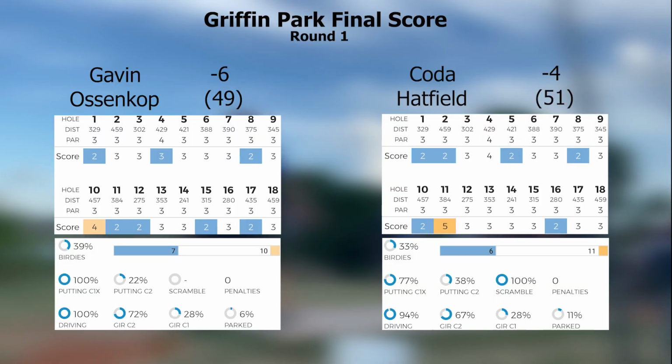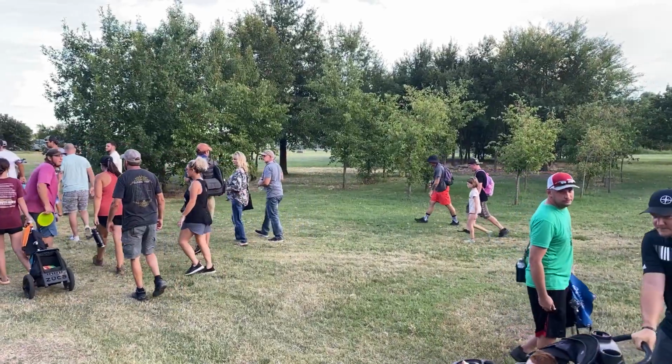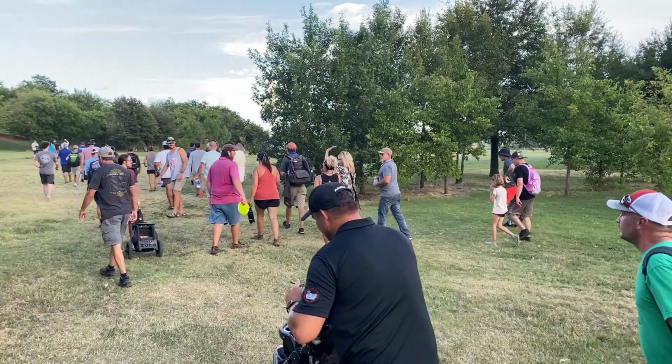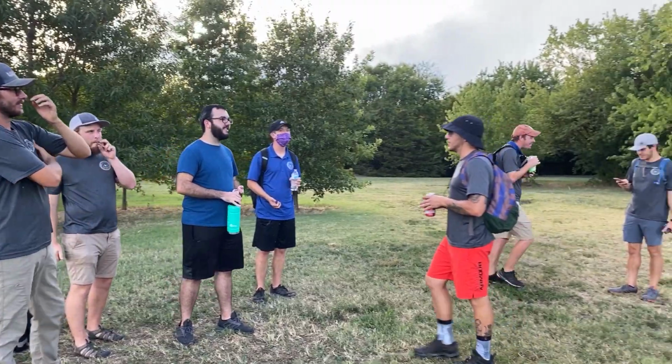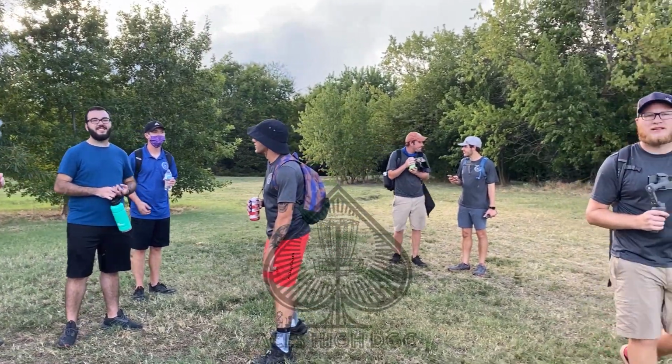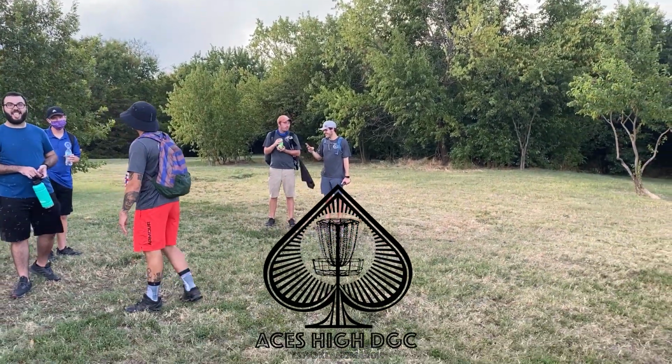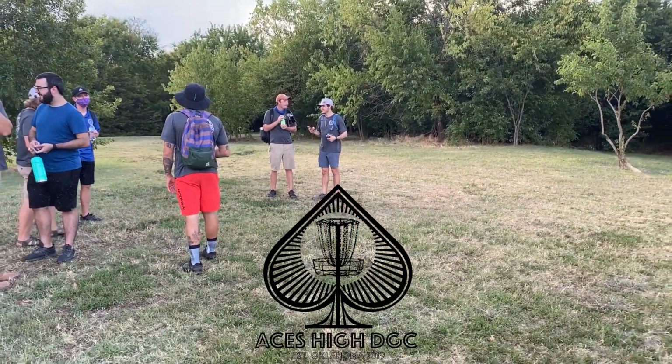So we're going to go into the next round with Gavin with a 2-stroke lead. A 49 at Griffin Golds is probably 1030, 1035 usually, so I'd say that's some pretty solid golf. Even that 51's well over 1,000, probably pushing that 1010 mark. So we'll see you guys at the next round at DeLisi Park. See you there.